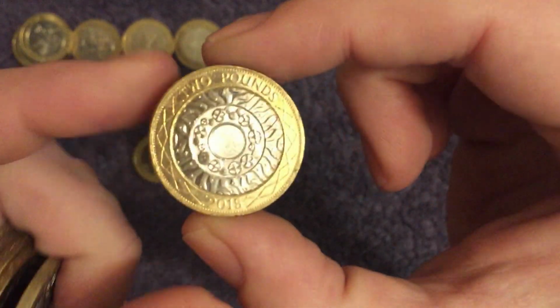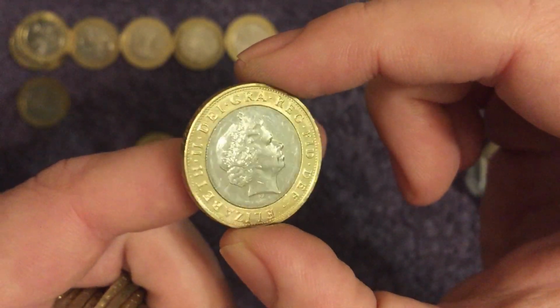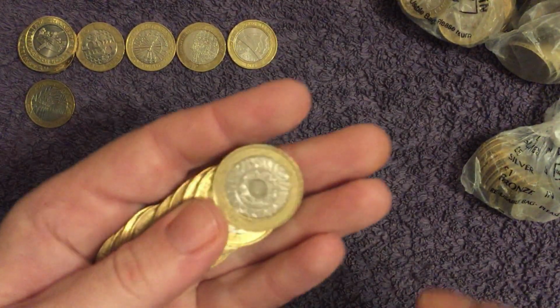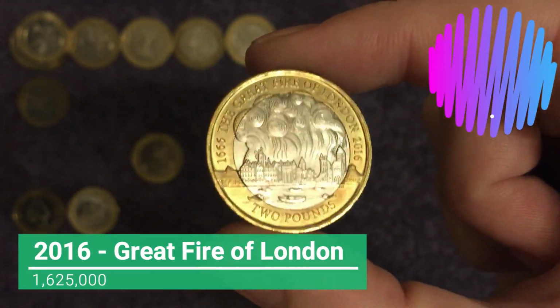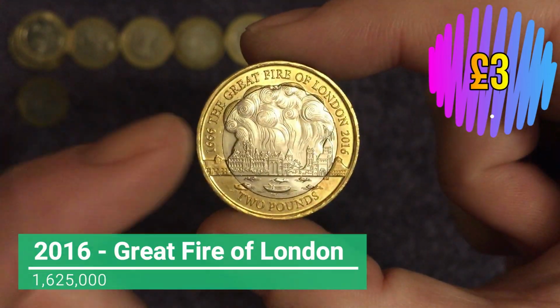It's another one. That's definitely out a little bit, isn't it? Yeah, there's another one. Not as far out as the first one we found, and there's a beauty of a find. What a stunner. The Great Fire of London. Excellent.